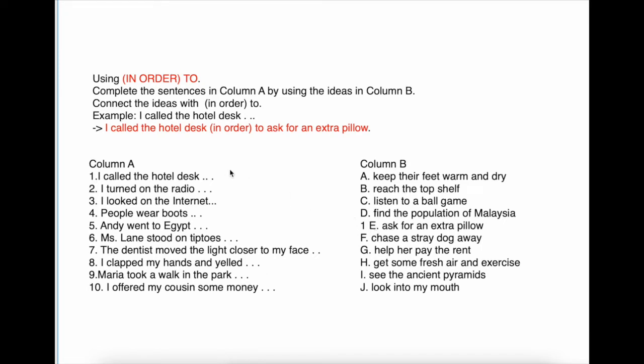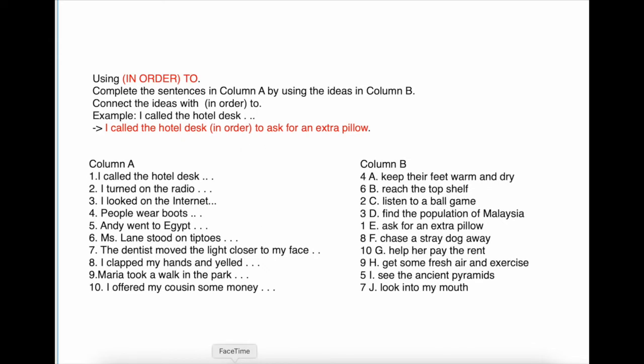Bununla eşleşiyor. I called the hotel desk in order to ask for an extra pillow. Now read them very carefully and then make sentences using in order to. But pause the video, please. Just put the numbers just by the letters, but I'll make sentences and I'll say them orally. But you can, by the way, pause the video and write them down.